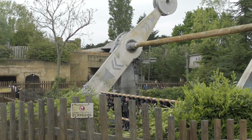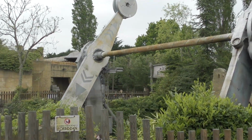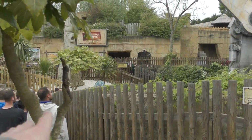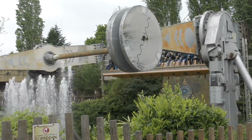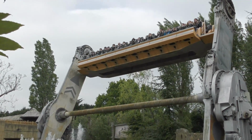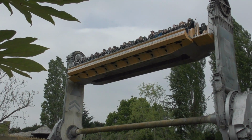Good to see Ramesses Revenge open then here at Chessington. Plus top spin. I do miss Ripsaw back at Alton Towers. Of course, when I come here in the week, there's no queue for this, so it normally isn't in operation, because it requires a minimum amount of people before they can send it. That's the good thing about coming here on a weekend. It might be a bit busier, but you do get Ramesses Revenge.